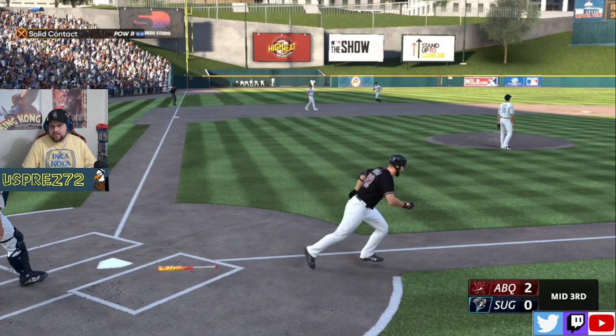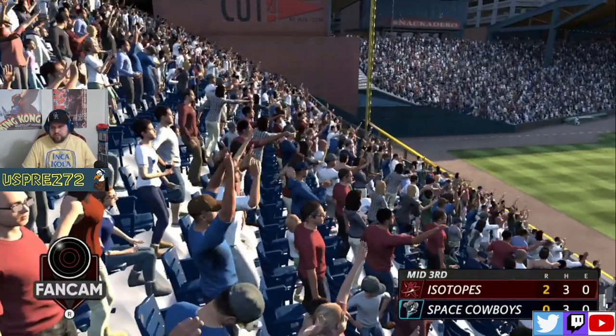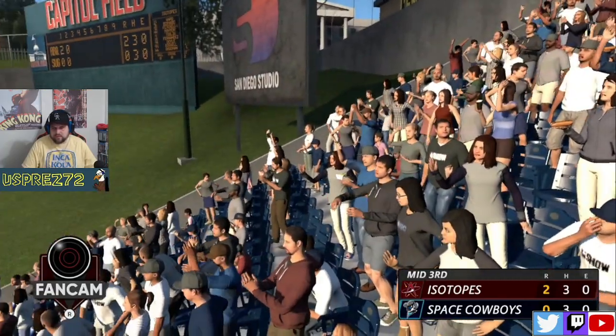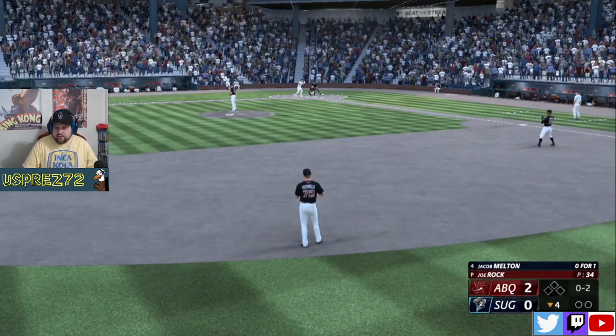Rip to third, hit but hard right into the glove. So more people showing up for these AAA games than our AA games, it looks like. At least the state capital of Sugar Land draws well.